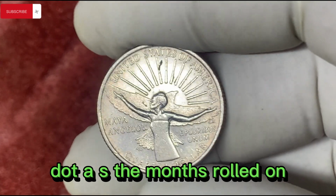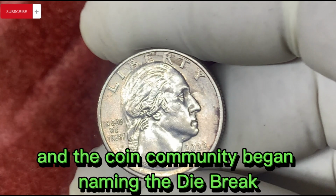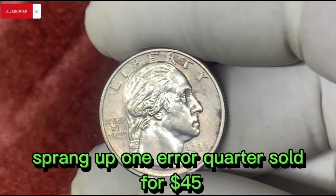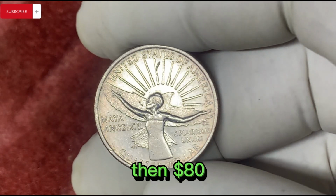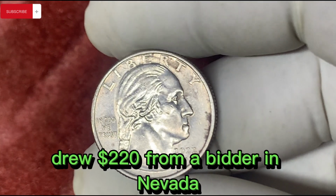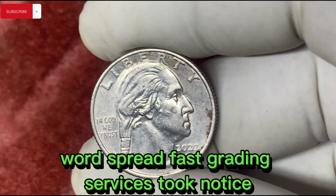As the months rolled on, the market responded. Jules's discovery gained traction, and the coin community began naming the die break the Angelou line. Online auctions sprang up. One error quarter sold for $45, then $80. Another example, with a more pronounced break and additional reverse doubling, drew $220 from a bidder in Nevada. Word spread fast. Grading services took notice.